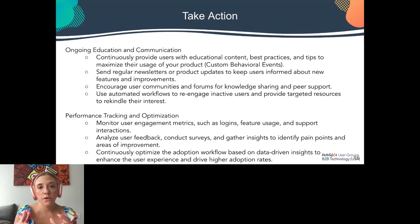Having adoption workflows is really going to help your customers feel, and sense, a change when you are communicating with them in a way that is actionable to their business and not just a mass email of, hey, this is a new product or a new feature that we have. You really want to be intentional with that based on the feedback your customers have given you and their habits in the platform.